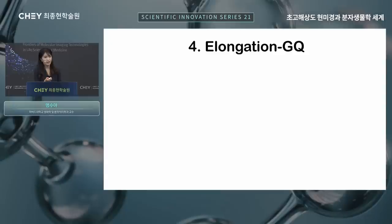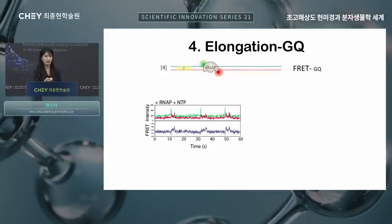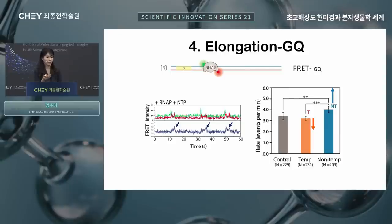So the fourth platform looks like this. Two dyes are located across the G quadruplex so that we can look at the transcription as RNAP goes through the G quadruplex element. So when we look at it, there's nothing very special about the traces because it looks about the same as initiation. There's a momentary transient FRET increase every time RNAP passes through the G quadruplex region. And when we look at the result, here again, non-template has higher transcription events than the other two cases. Okay, so there's something going on here, but what is that something that is different about the non-template?